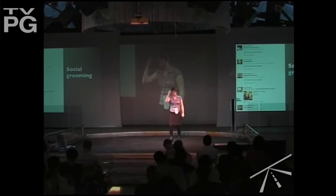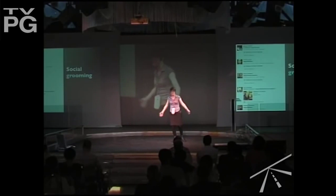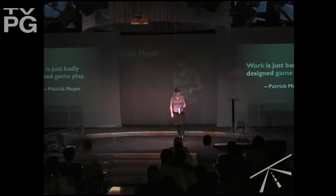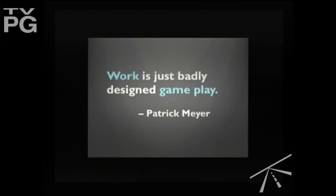And if you don't, it feels physiologically bad. And because our brains are very good at mapping onto these external spaces, we can actually feel these psychological and physiological effects when we're dealing with these virtual spaces. This is virtual reality. It's 2 dimensions, but it's just as good as having a 3-dimensional virtual reality with its effects on your brain. So work is just badly designed gameplay, and I think that in the future, work and play will begin to merge more and more and more.